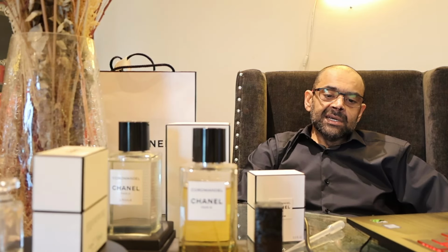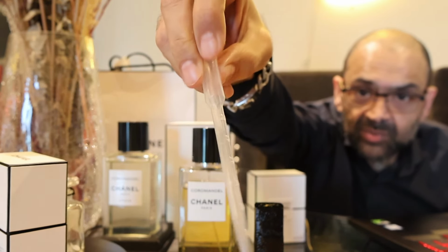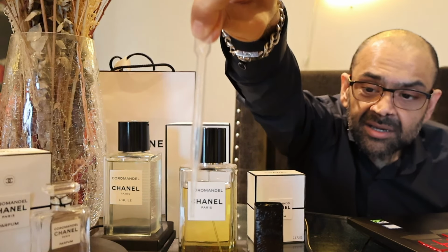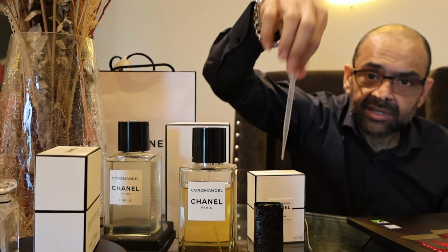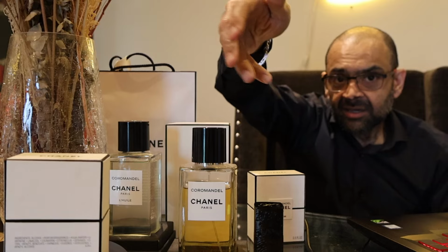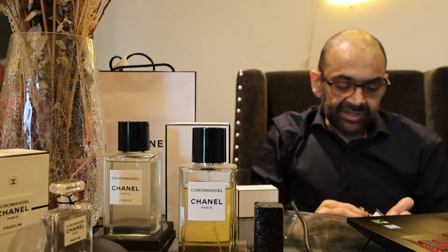I researched a little, and so I got these plastic pipettes, whatever you may call them. You squeeze them on top, put it in the extrait bottle, take some liquid out and then pour it in, and then repeat the process until full. And you can control the amount of liquid that you pull and the amount of liquid that you put inside the travel spray atomizer.